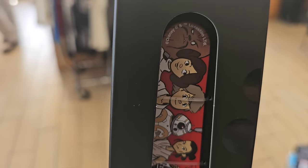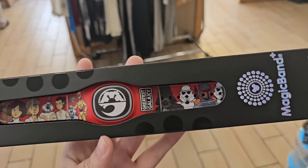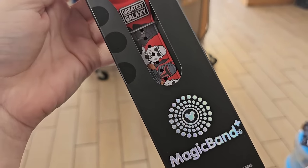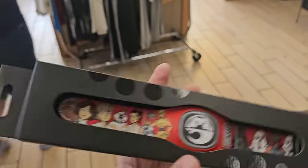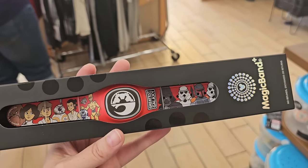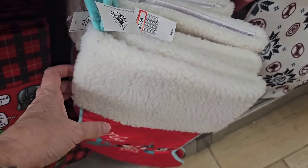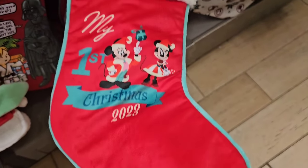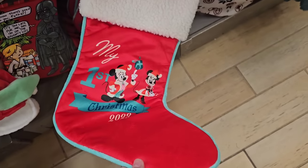Oh my gosh, look at that! A magic... This is perfect! May the 4th is literally tomorrow. For anybody who's coming inside, it's $19.99. Oh my gosh. This is Magic Band Plus. I love it. All right, this is not new, but it is a price drop. The My First Christmas stocking has now price dropped to just $4.99.